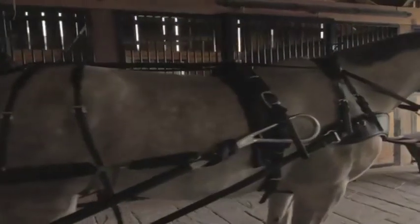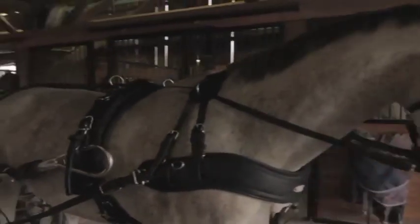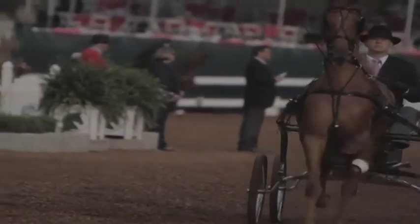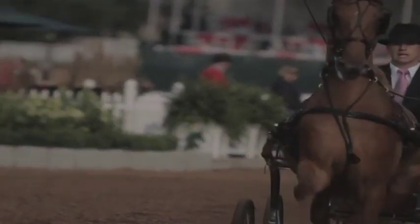What excites me about the American Saddlebred is his heart, his intelligence, his spirit, his ability to do whatever is asked of him. And at the same time, this is a very elegant horse. His profile is unmistakable. When you see his profile from a distance, it stands out. That is an American Saddlebred.